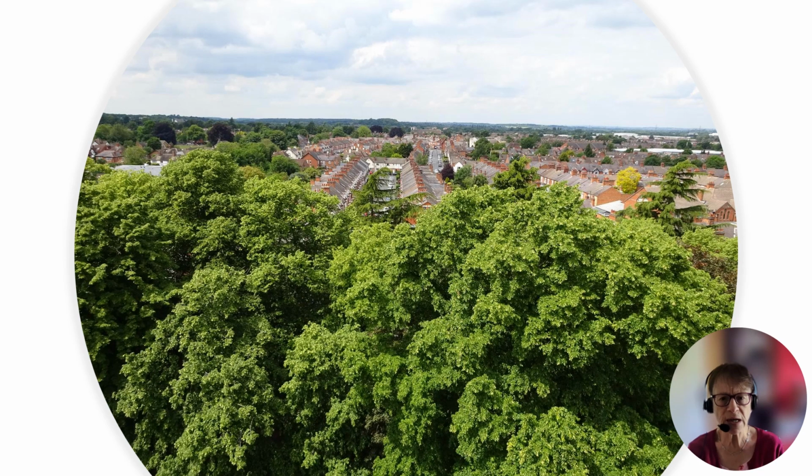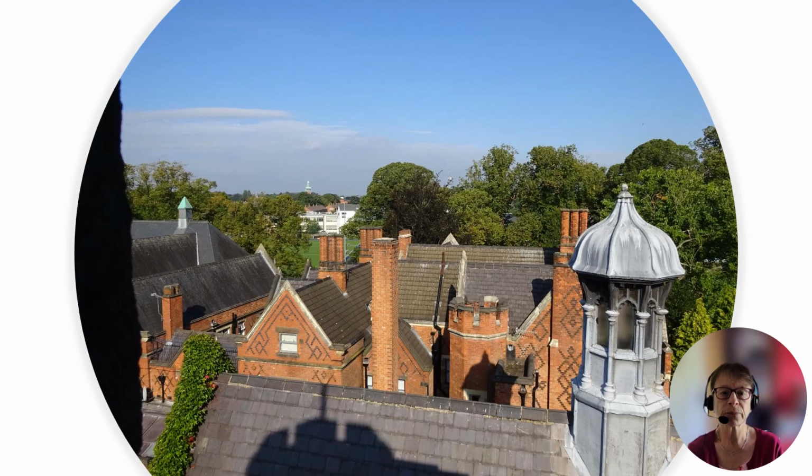You'll get a unique view that helps you understand how the local housing has developed and that street you walk down thinking it's straight really is. Or you might see other tall buildings from a different perspective and note similarities or differences. All of this can help your research by offering a different viewpoint.